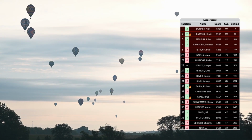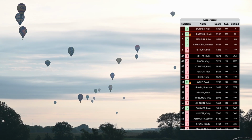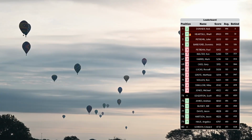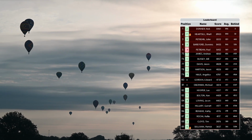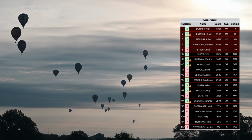Here on the screen we have the leaderboards going into this flight. Nick Donner in first place, Rhett Herzl in second, and John Petrin in third, with Dominic Bareford and Paul Petrin in fourth and fifth, respectively.